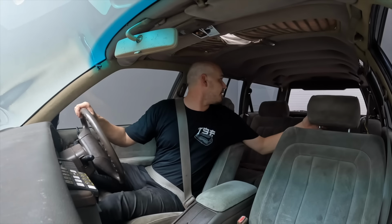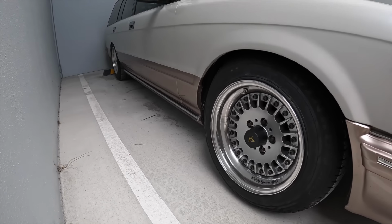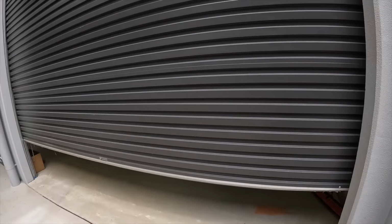Nice little hidey hole in here. Oh, how's the drone? Don't know if the camera picks that up. My ears are killing me. This is the new shed. Also, new wheels on the Crown Wagon. Southern Ways Shadow 2s. Love them.